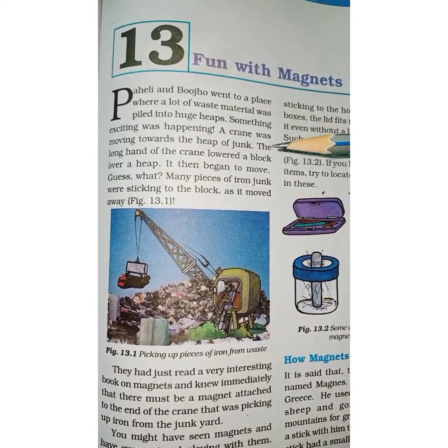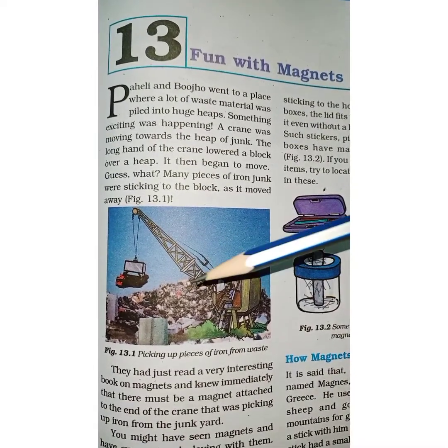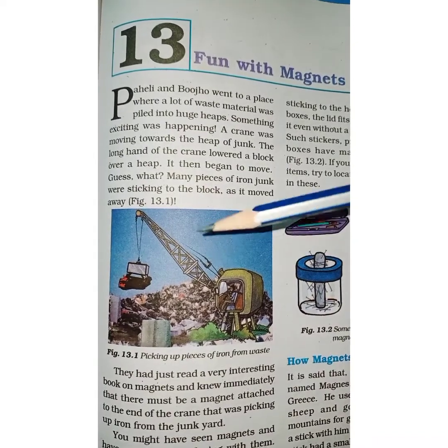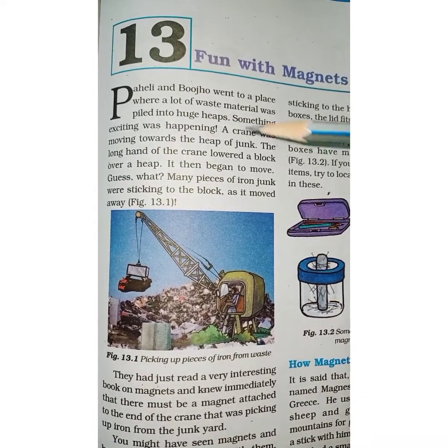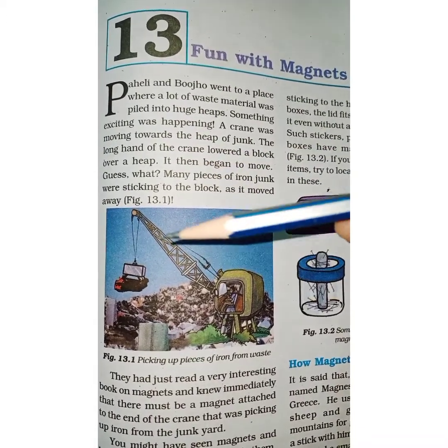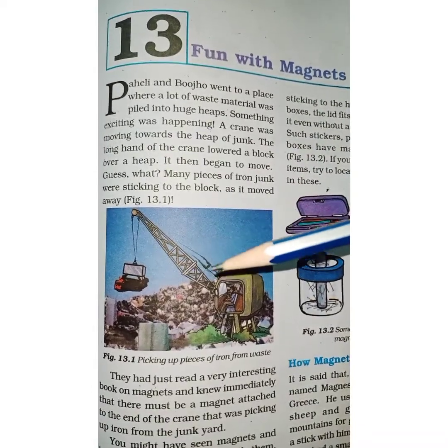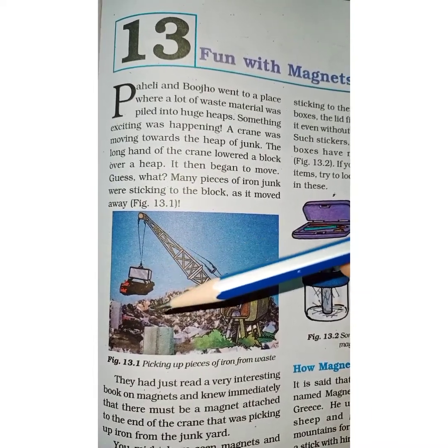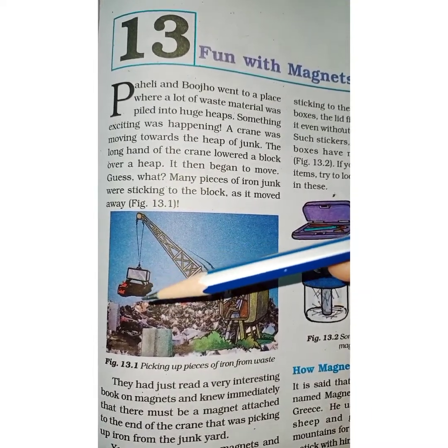What was that? It was a crane. Can you see here? This is a crane which was moving the huge heap of junk. The long hand of the crane lowered a block over a heap. So here you can see it is lowering this block over this heap.